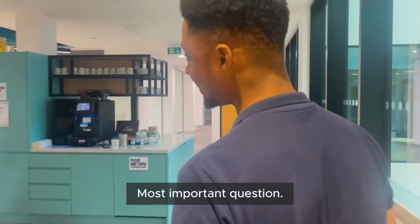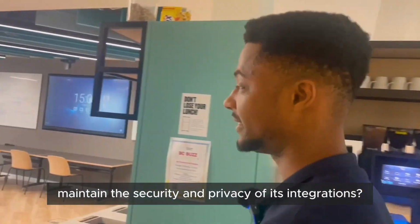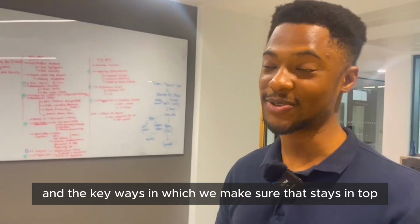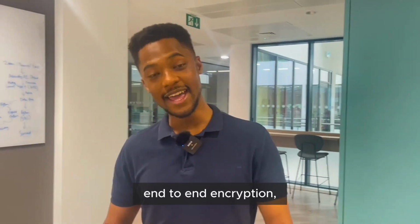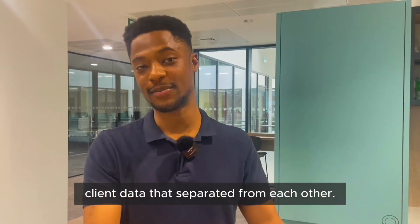Most important question, how does Hive Learning maintain the security and privacy of its integrations? Good question. So security is really important at Hive, and the key ways in which we make sure that stays in top shape is through being ISO 27001 accredited, end-to-end encryption, and isolated client data that's separated from each other.